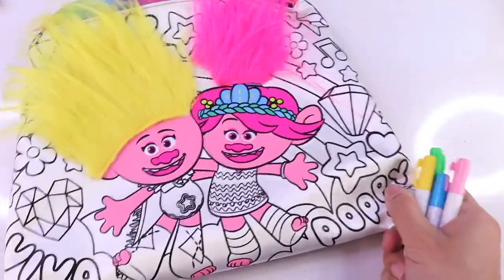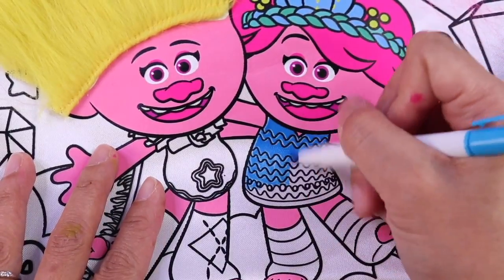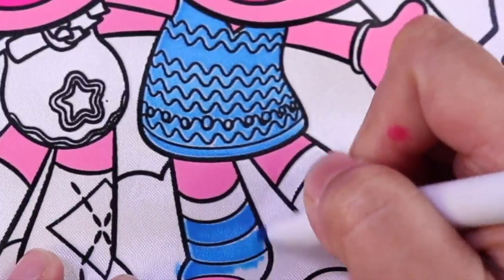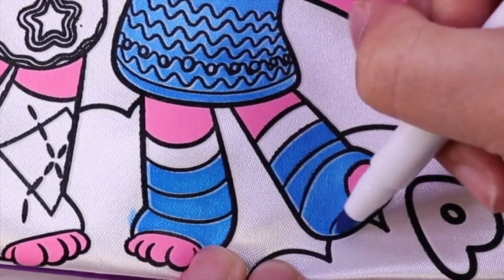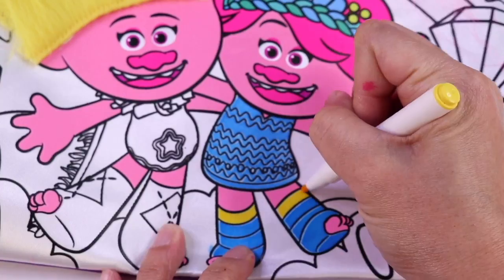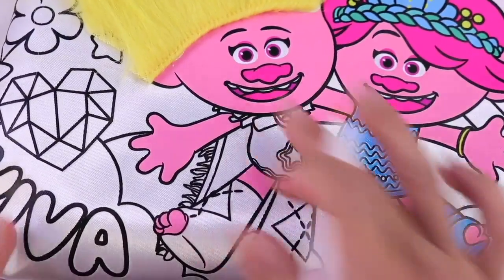Let's color our purse. For Poppy, we're gonna color her dress blue. We're also gonna color this part of her leg blue. And then the top part would be yellow. We're also going to color her bracelet yellow. Nice! Okay, on to Viva.